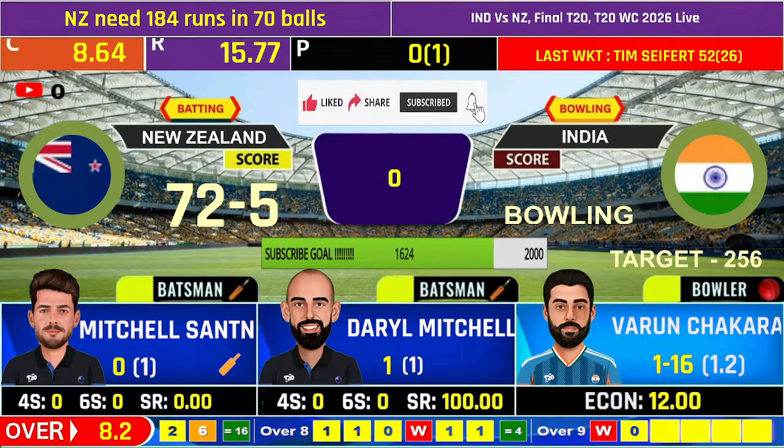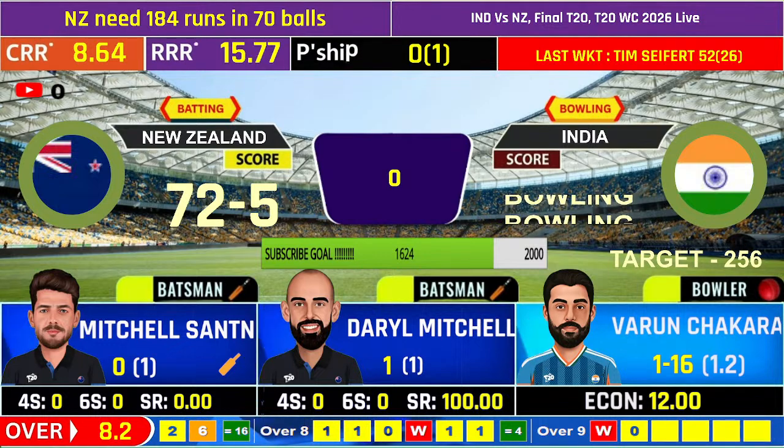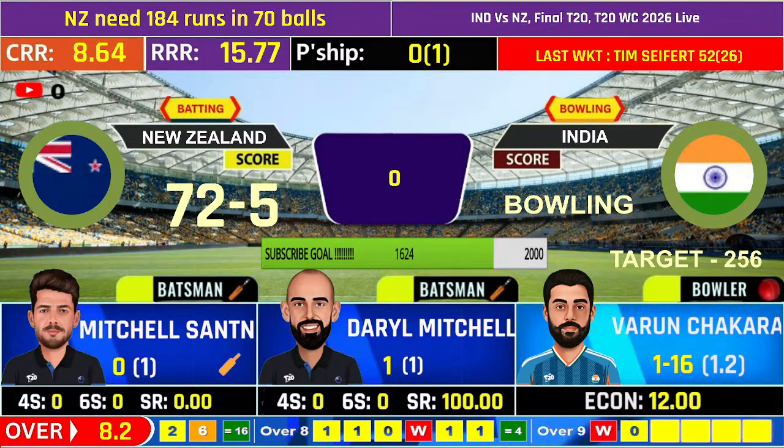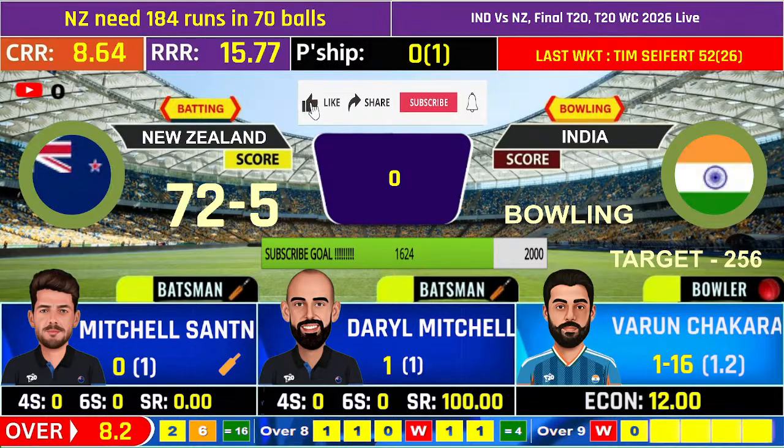He has his 14th wicket of the tournament, and it'll bring Mitch Santner to the crease. It's the big wicket of Tim Seifert.